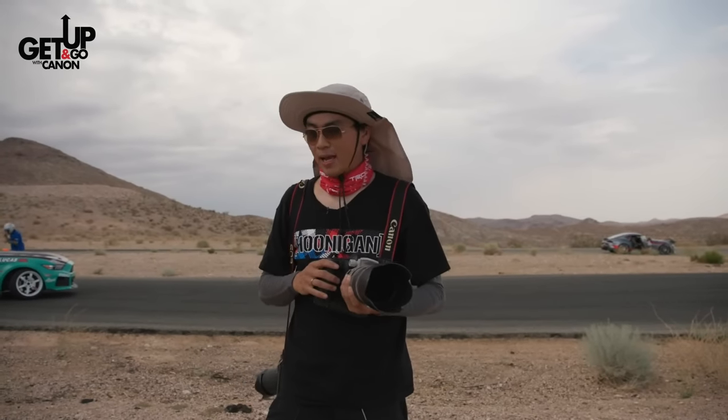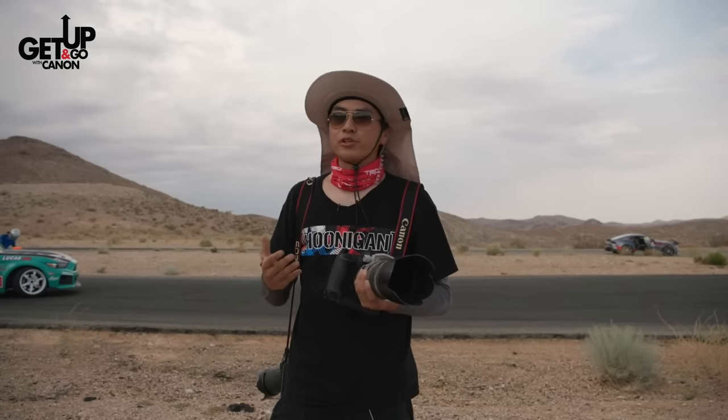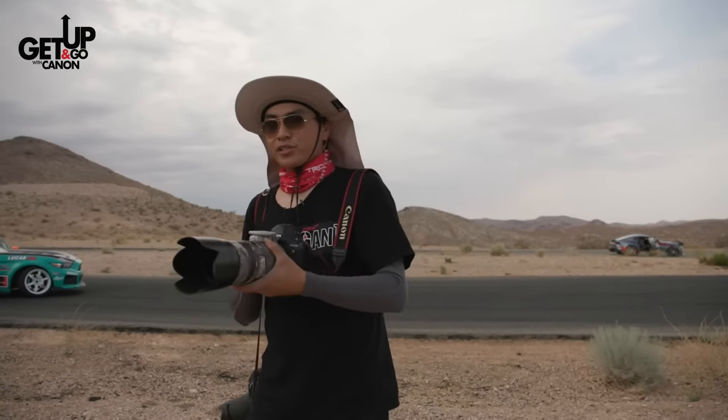So we're at Willow Springs Horse Thief Mile, and while it's nice to be able to shoot with something long like a 400, 300, 500 millimeter, it's actually a lot more versatile to shoot with a 70-200. You can actually get pretty close to the cars while they're going at speed. And you can pan all the way at 200. And if you shoot at 2.8 with a lower ISO, when the light is a little lower, it's nice.